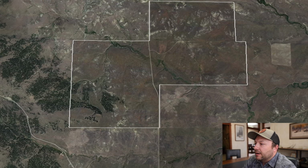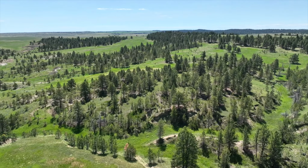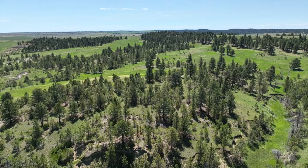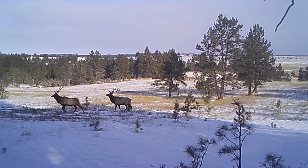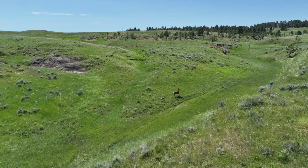So over here you have your ponderosa pines. And this is kind of where your habitat's going to be for your big game, such as elk and mule deer, and some turkey run around in this area too. Property is a good little opportunity for recreation, such as elk and mule deer, upland birds, turkey.